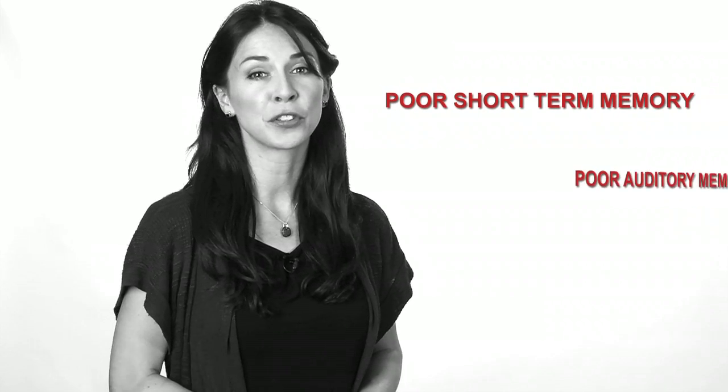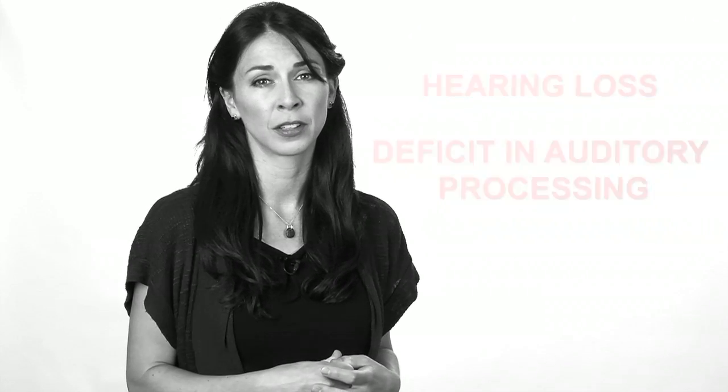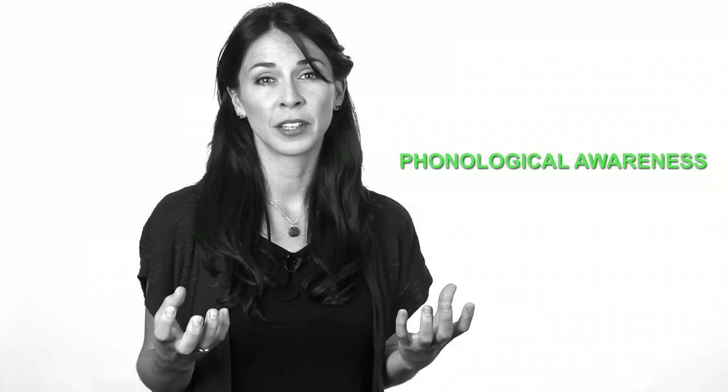Individuals with Down syndrome have poor short-term memory and poor auditory memory, which is remembering sounds that we hear verbally. They often, throughout their childhood and their adult life, will have fluctuating hearing loss, and in addition may have deficits in auditory processing. Auditory processing is just how we process the information that we hear. How this might present itself is having difficulty with discriminating between different sounds, blending sounds together, keeping the order of sounds in their short-term memory. And all of this affects phonological awareness, which simply put is understanding that language is made up of individual sounds. All of these are key to being a successful reader.